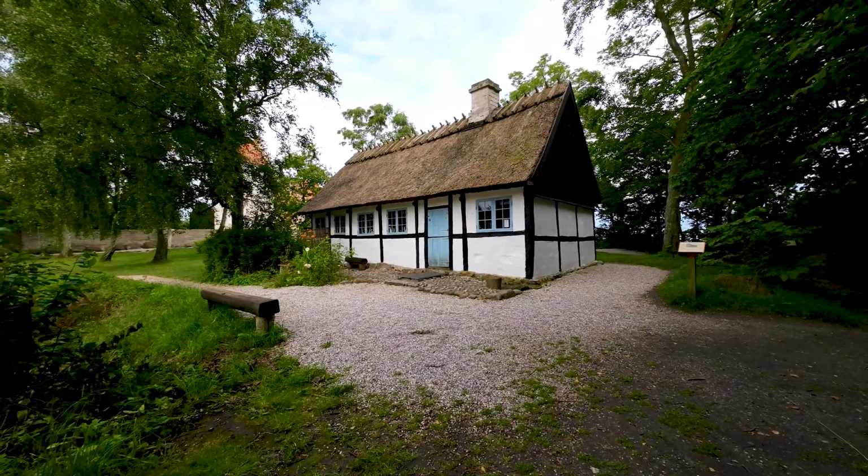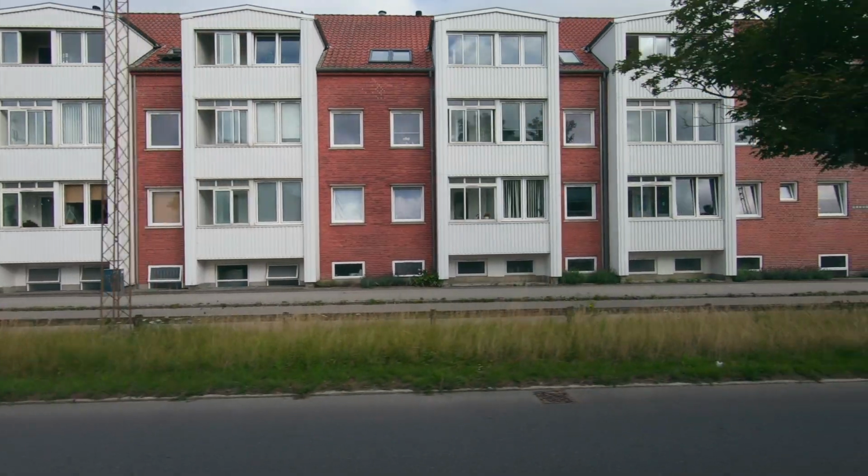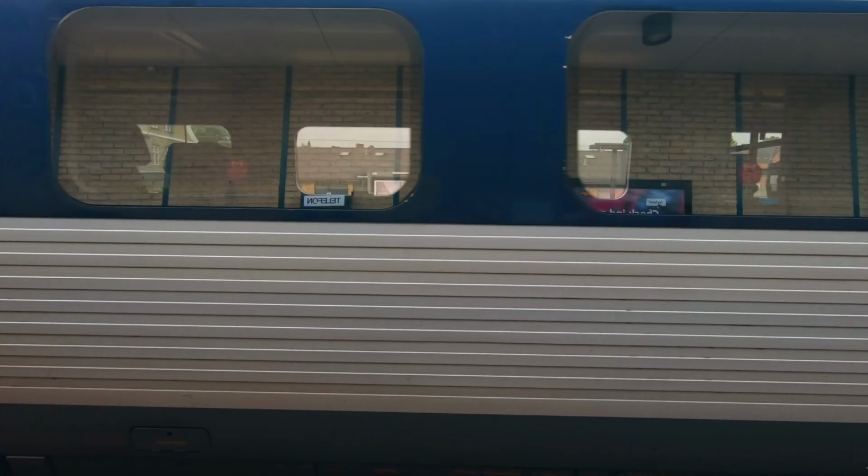Let's dive into the main event, Copenhagen. Rather than navigating our van through the city's narrow streets and struggling to find a decent parking spot, we opted for the train.